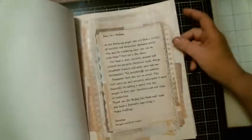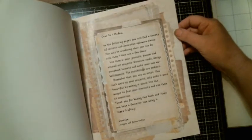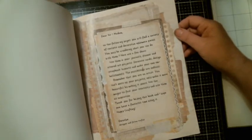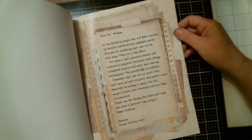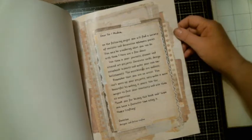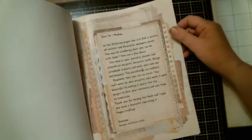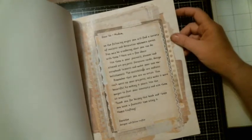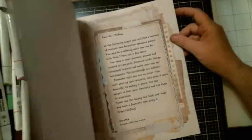Let's see. Dear sir or madam, on the following pages you will find a variety of realistic decorative ephemera pieces. You may be wondering what you can do with them. Oh, here's a few ideas. Use them in your journals, planners, altered book projects, decorate cards, design scrapbooks. Make your own embellishments. The possibilities are endless. Remember that you are an artist. You can mess up your projects and only make them more beautiful by making them yours. Use the images and fuel your creative activity. Use them as an inspiration. Thank you for buying this book, and I hope you have a fantastic time using it. Happy crafting. Dorothy, designer and fellow crafter. Cool.